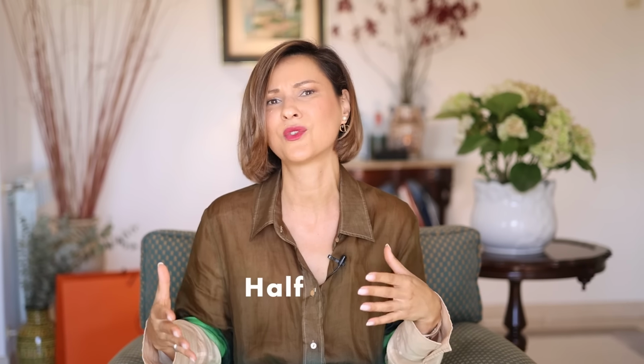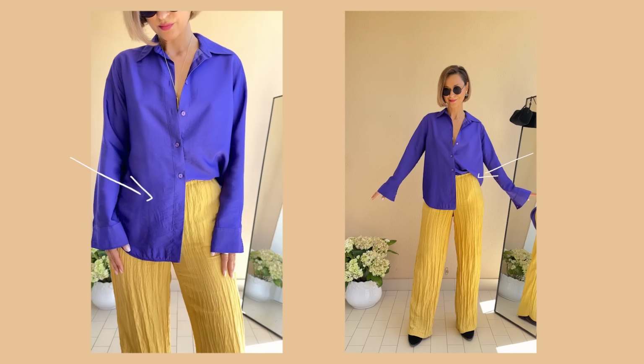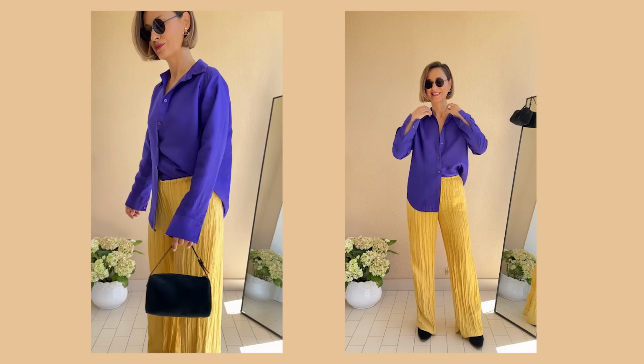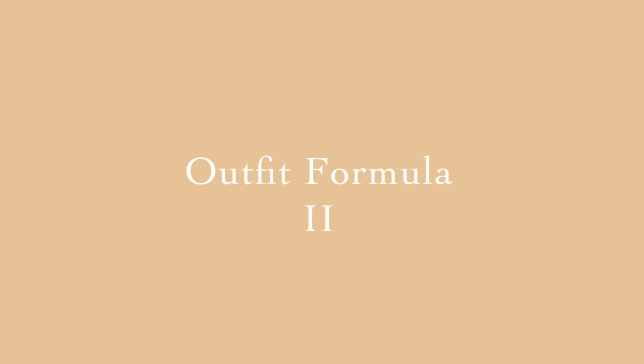So the easiest way to solve this situation is just to make a half tuck. This is when we take half of our shirt and tuck it into our pants. So we create this asymmetrical line, which is not a horizontal line at all. And this is something that will help us out in this situation. Very easy trick. I'm showing you the whole outfit.